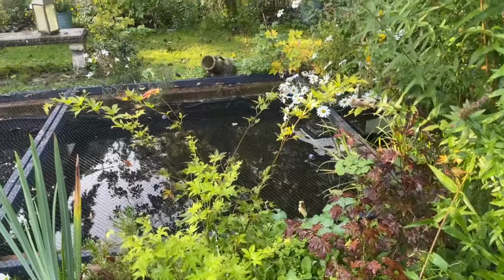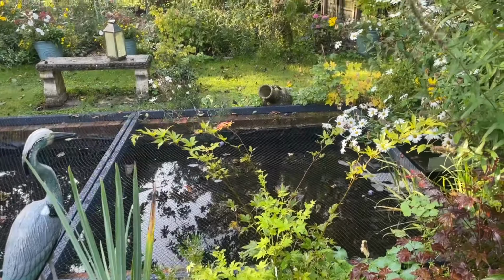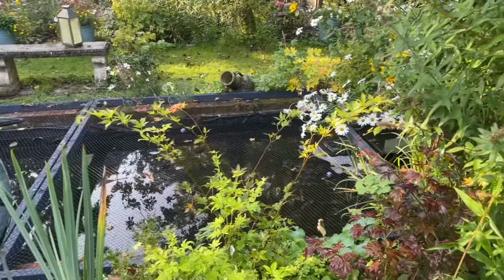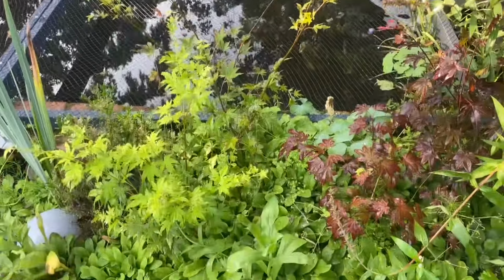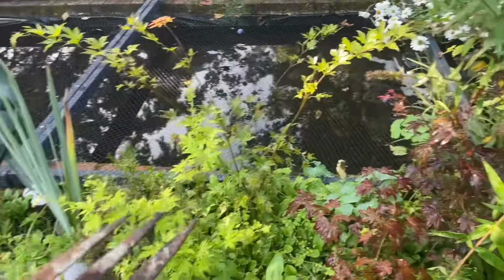Purposefully, I haven't really done anything with the pond this year. One, we needed to cage it, but it has got to get ready for the garden open. But can you see zillions upon zillions of forget-me-nots? Zillions of them. I'm going to dig some of those up and get them in.